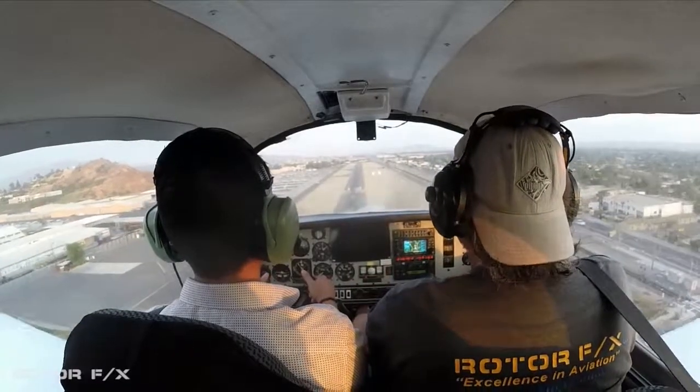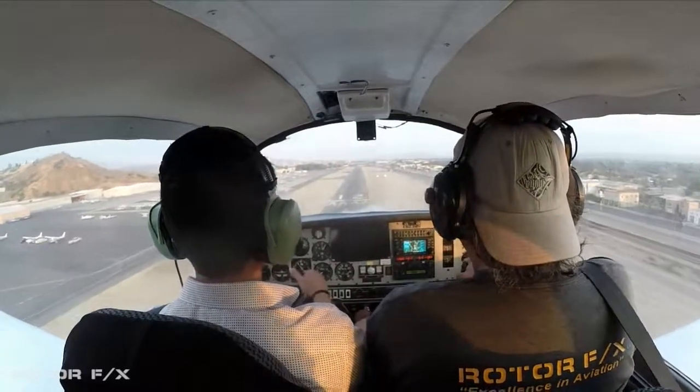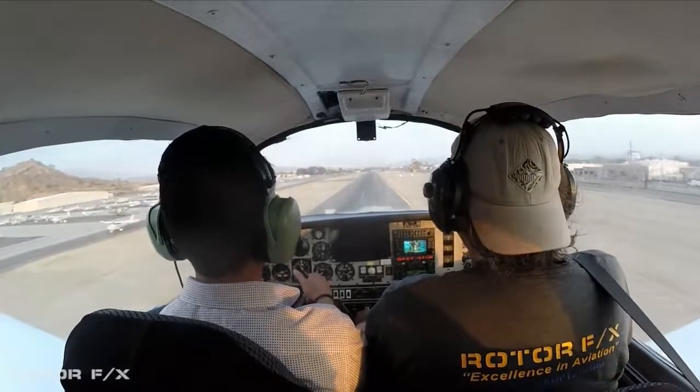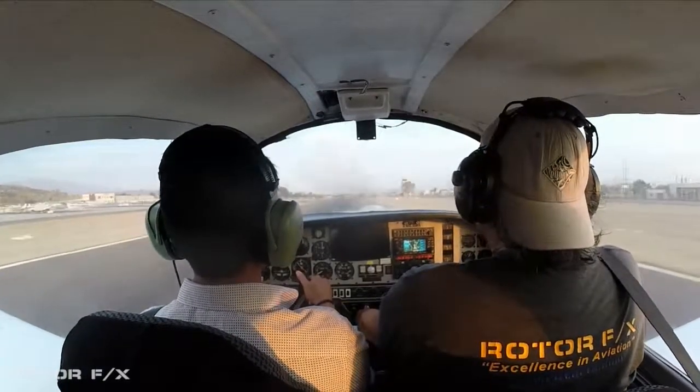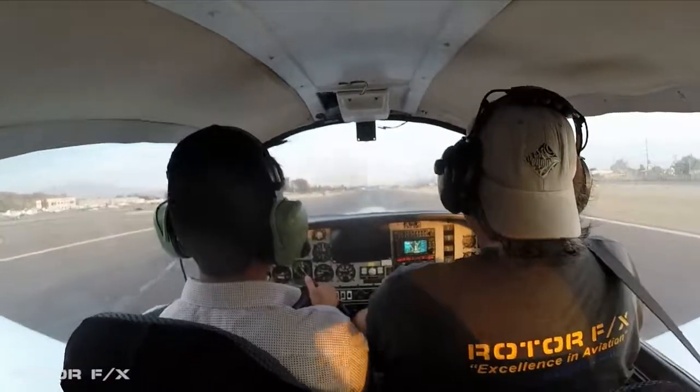Okay. That's why we're coming like this. That Cessna is going to take off probably shortly after us. They're going to come down like this. Nicely. Hold on, hold on. Pull the nose up a little. Up, up, up. Very good. That's okay. There's a little wind shear there.